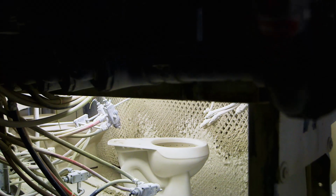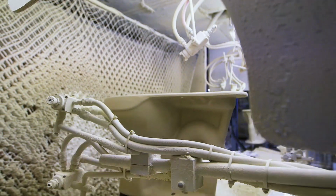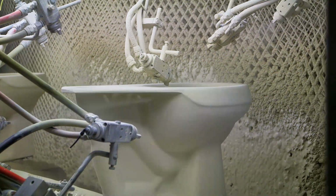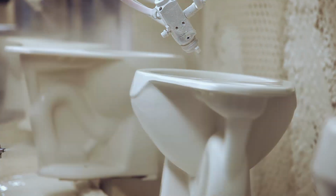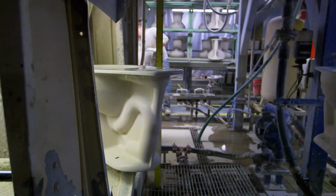The toilet bowls arrive for painting on this conveyor. A dollop of glaze is poured in, then a burst of air spreads it across the bowl and through the connecting pipes. That's right, you want to make sure that part's seamless so that waste can travel smoothly from the toilet into the sewage system.